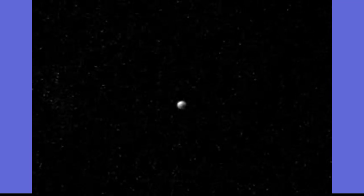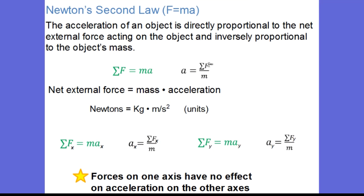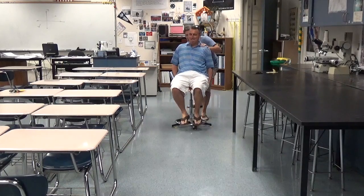For example, the Mars rover. As the Mars rover travels through space for 7 months, in the frictionless environment of space, there is no force at all acting on the spaceship. So the numerator of this fraction is zero. So the acceleration is zero. The spaceship continued to Mars at a constant velocity. It did not accelerate. How about with the sliding banana chair?